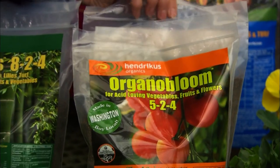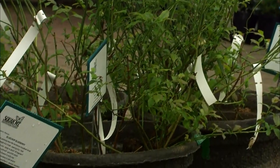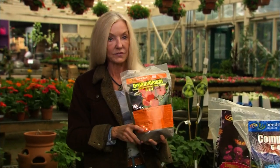My second favorite one that I'm using in my vegetable garden a lot is Organobloom. This is a great fertilizer for the acid-loving plants. I use it on my tomatoes. We use it on blueberries, raspberries, any of the berry family. Of course, your ornamentals, you've got rhodies, azaleas, heathers. Any of the acid-loving plants love this fertilizer.